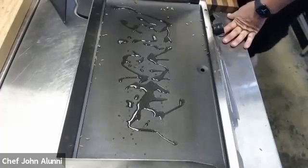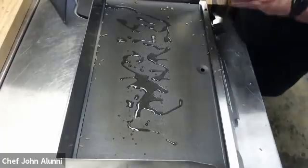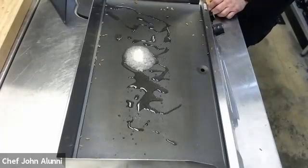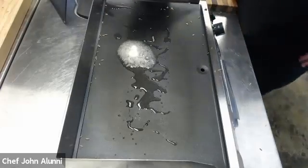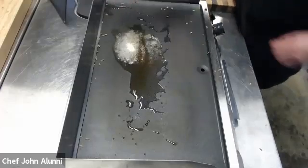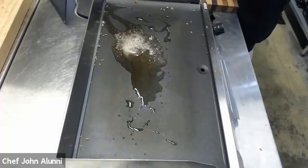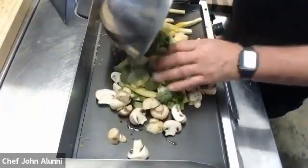All right, so we've got all our veggies in front of us. We're going to put a little bit of butter, and a little bit of sesame oil. Don't use it all. Maybe, I don't know, half of what you have there. Teaspoon, teaspoon and a half. Okay, and then we're going to go ahead and throw our vegetables on. Just lay them on there.